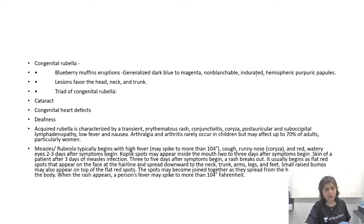Acquired rubella, in contrast, is characterized by transient erythematous rash, conjunctivitis, coryza, post-auricular, now this is very specific, post-auricular and suboccipital lymphadenopathy, low-grade fever and nausea. Arthritis and arthralgia may occur in children but may affect up to 70% of the adults, particularly women.